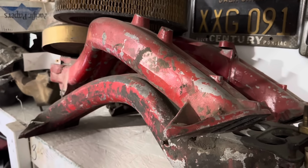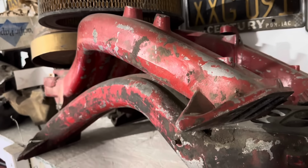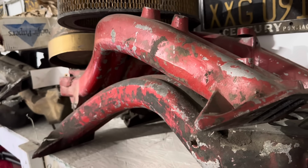All right, next part up, and we're actually up on a ladder because all these parts are up on a shelf in the corner of our shop. Ooh, black California plates. I love black California plates. So next thing up is long Ram manifolds. These are one of the coolest pieces Mopar ever made. They're just gorgeous pieces of art, and what a fantastic idea.